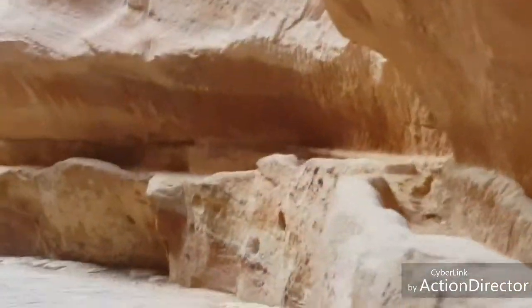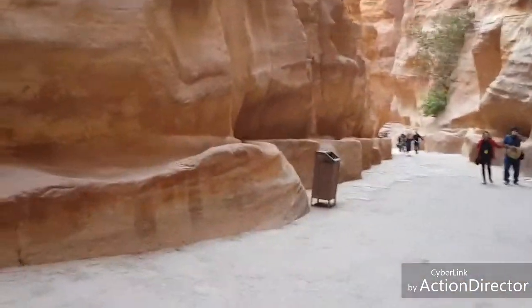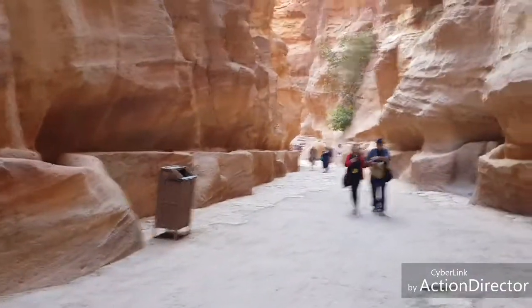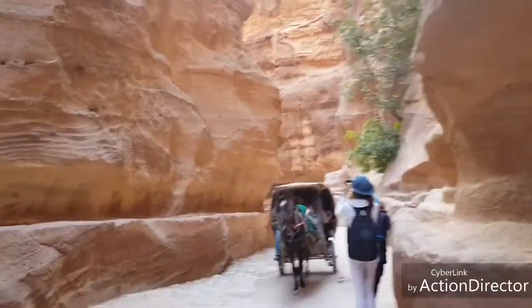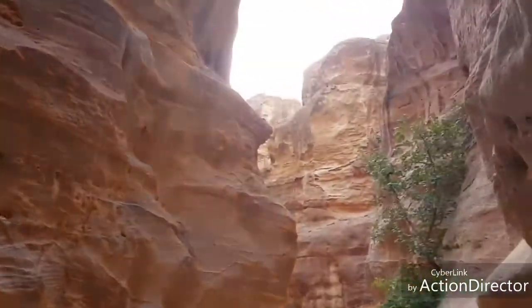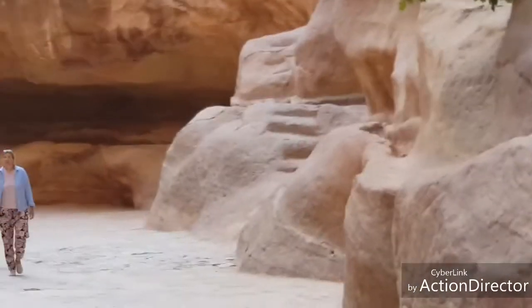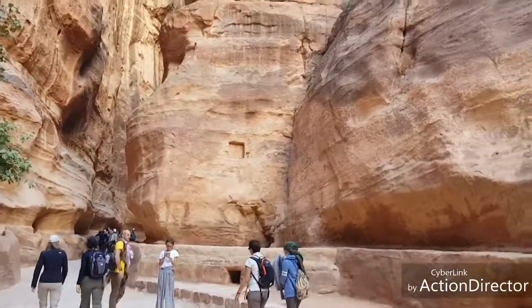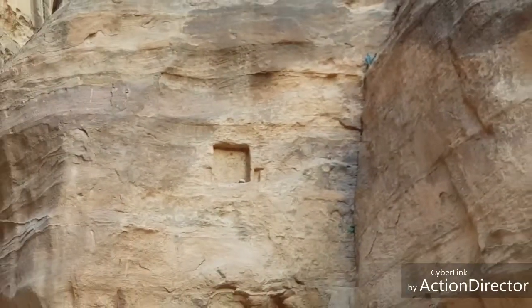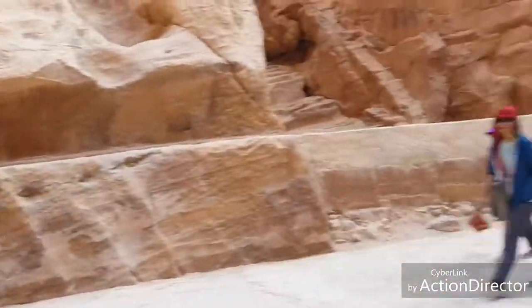See this watercourse just continuing right the way down on both sides. A little further up there, there's some stairs carved out of the rock. So there's those stairs. I've just come up to them. But I noticed just as I came through past that corner, a little niche up there in the rock. Just amazing.